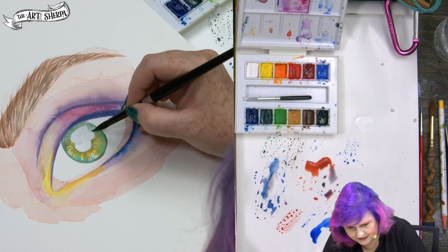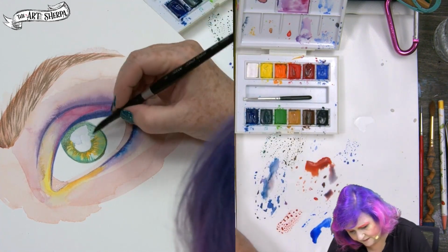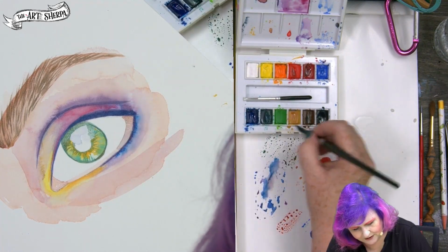Come in here a bit. Come in a bit. Bring that in. We've got the reflection. We want to keep that reflection going, don't we? Mm-hmm.